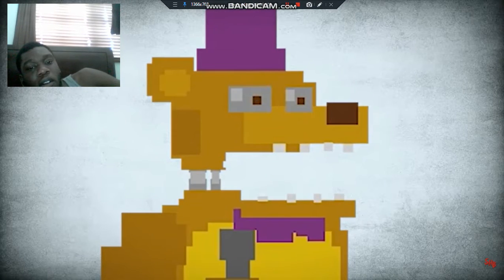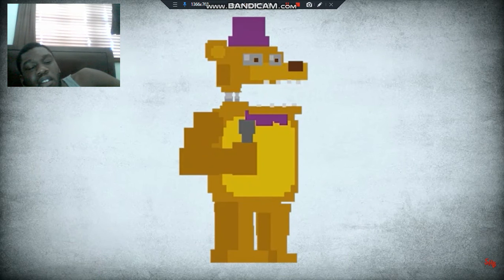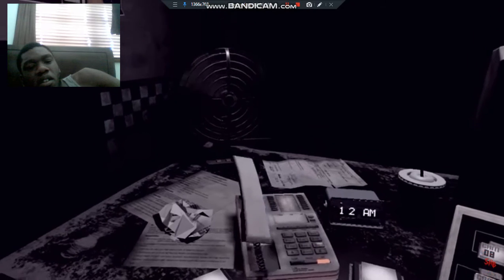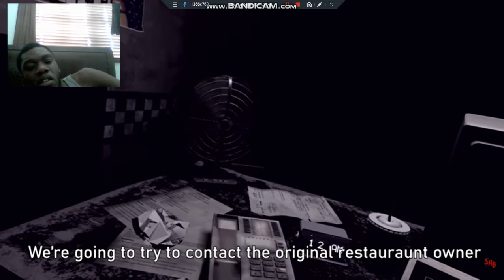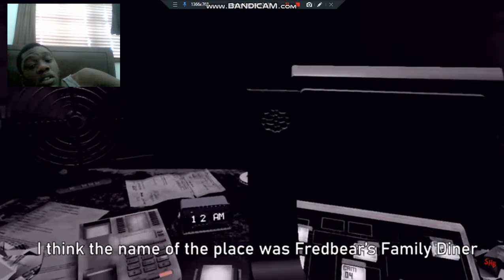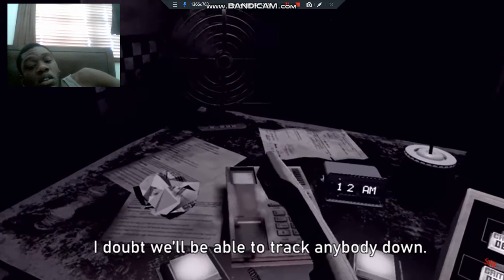Fredbear. Fredbear doesn't appear much in the FNAF games, however he does play a fairly major role in the story. He is first referenced by Phone Guy during Night 5 of FNAF 2. We're going to try to contact the original restaurant owner. I think the name of the place was Fredbear's Family Diner or something like that. It was closed for years though. I doubt we'll be able to track anybody down.